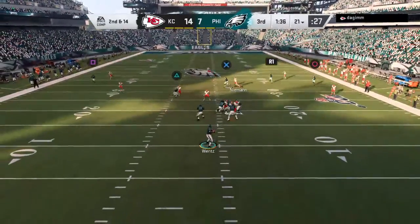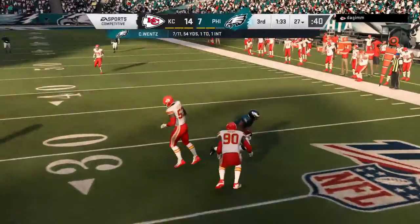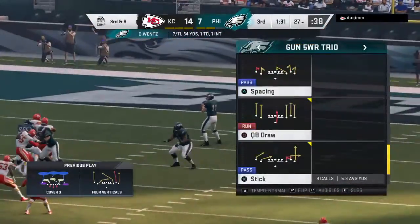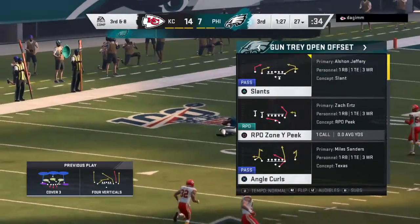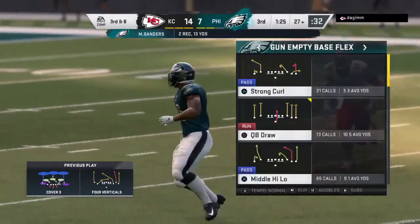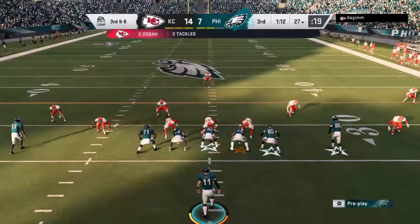Throwing on second and 14, Wentz. The Sanders has got it, complete. It'll be a gain of 6, and that's going to lead to a third down. Everyone's got to be able to catch the football. Doesn't matter what position you play, but if you're on offense, be aware a ball may come your way.